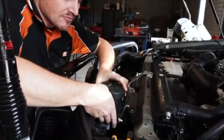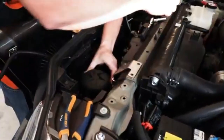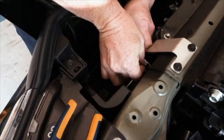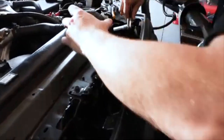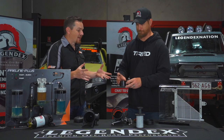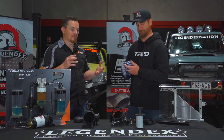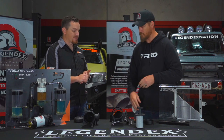Like, this is a bit of gunk out of your car, which we just drained. And seriously, that's what's in my engine. And this is one little teaspoonful, but it's full. So how often do I need to service that? So servicing, depending on how much your engine breathes, absolute maximum you'd want to keep it on there for is 40,000 kilometers.